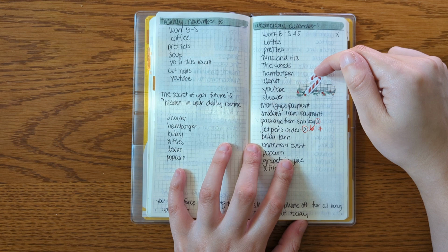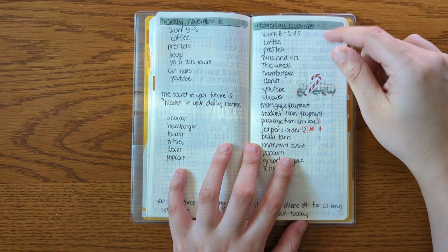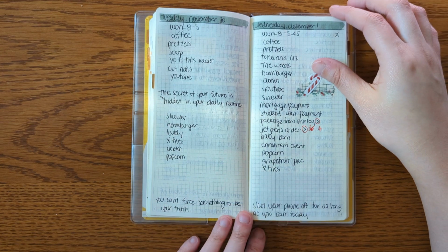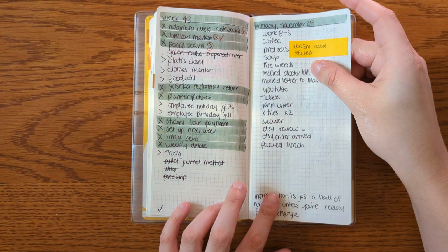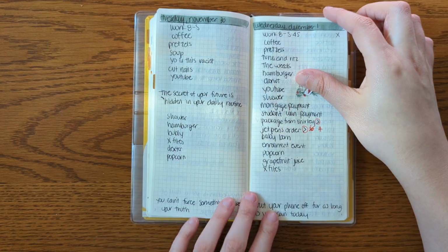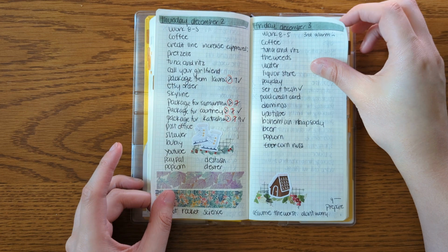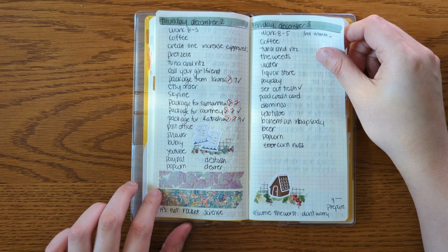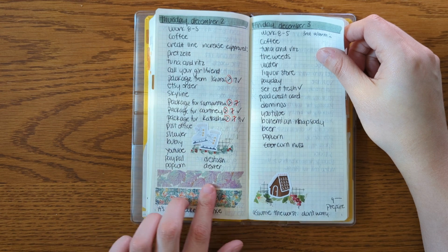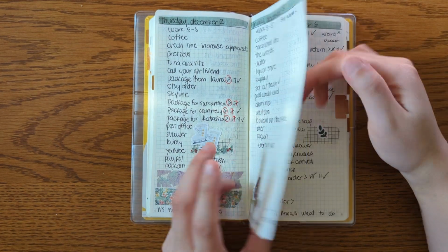And I did go back and decorate with some washi tape and stickers in some of these, if there was extra room. At the bottom, I always put my horoscope for the day from the Co-Star app, because I like to reflect on that. And some of these days I got new washi tape in the mail, so I just swatched it in here for that day, if I had room.